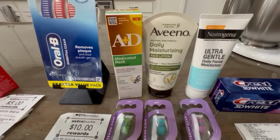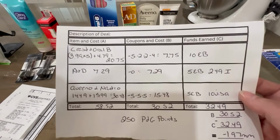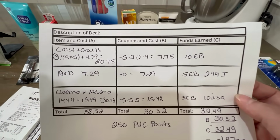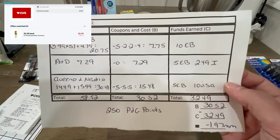So same deal as last week. This A&D medicated rash is $7.29. There's no coupons for that as far as I know, so it's $7.29, but you do get a $5 extra buck back for buying one, and then you get $2.49 back from Ibotta, so it makes it a little 20-cent moneymaker, which is wonderful.